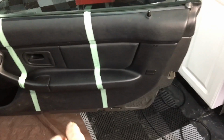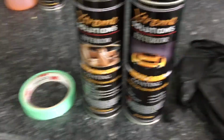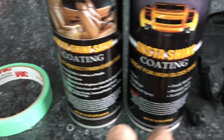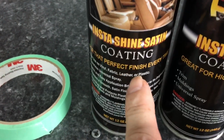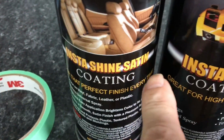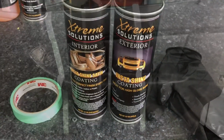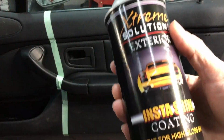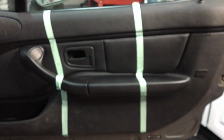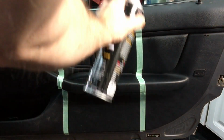Plastic or rubber panels, vinyl panels, door panels, interior trim. After they're clean and you want to dress them up, you want to condition them, you want to bring the color back, you can use these two products right here. One is for matte finishes, satin finishes. The other gives a higher gloss. I have three areas masked off, and we'll test two of them and leave one as a control.